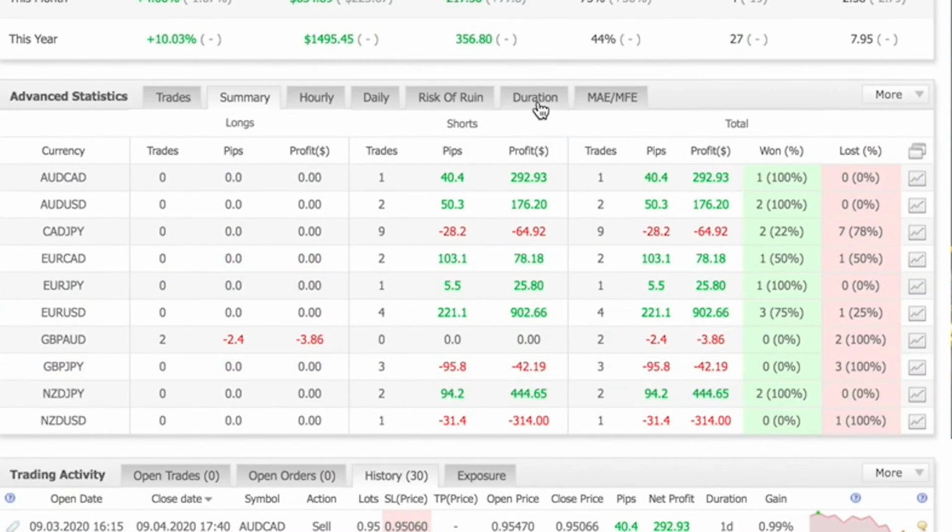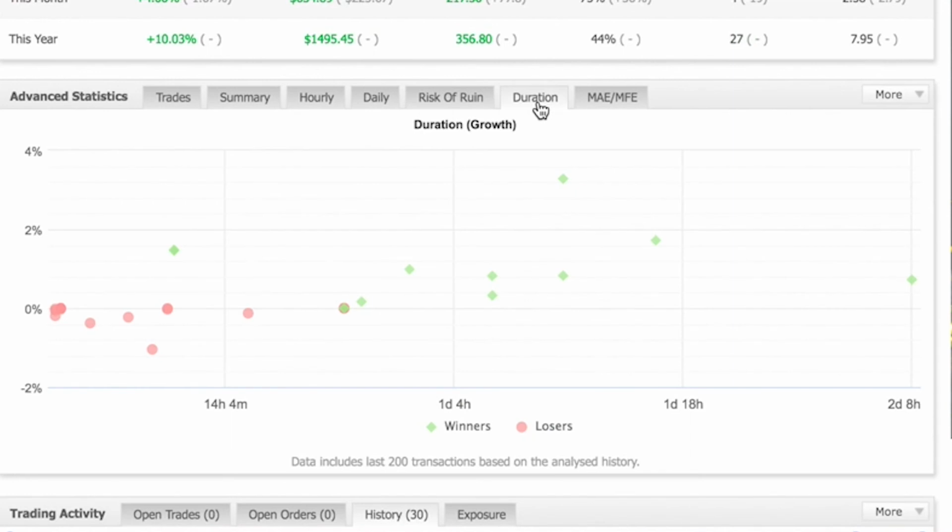Let's have a look at the duration of his trades so we can have a better idea of his strategy. We can see that the majority of his trades were done actually below 14 hours. So below 1 day, but definitely most of them below 14 hours, while only a few of them were kept running for over 1 day.